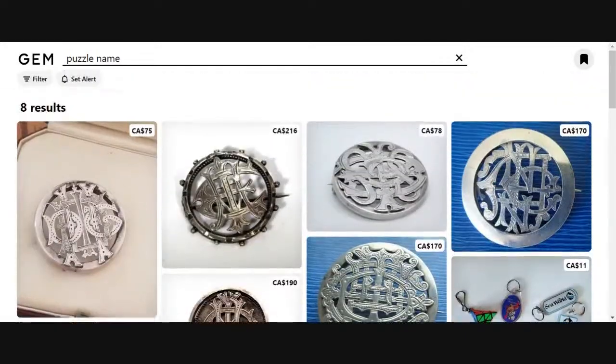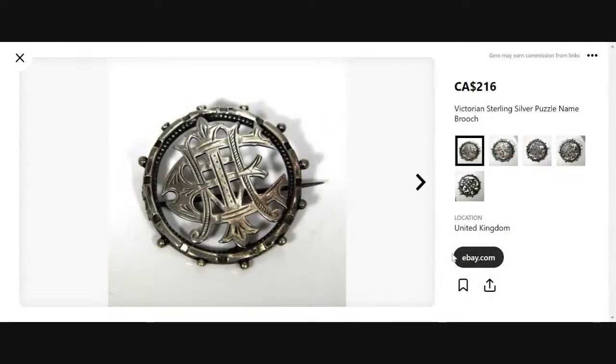Now, sometimes you will come across examples like this one. And this is actually not a puzzle name brooch. It is an AEI for Amity, Eternity, and Infinity, I believe. But I would need to validate that because I always get tripped up. But it isn't a name. It is just a sentiment. Still a really wonderful piece. Just keep that in mind. I have seen some people suggest that they say something else, like Amy, that is misspelled, etc.